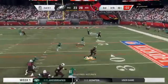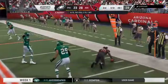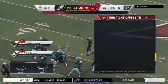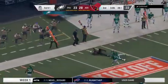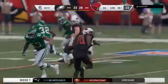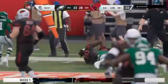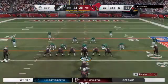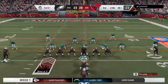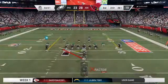To throw is Murray. It's complete to Hopkins. And this won't be enough to pick up the first. A gain of 2, 3rd and 1. That catch for his career is number 589, so 11 away from 600, but it also right now ties him with Hall of Famer Fred Biletnikoff. And we remember Fred Biletnikoff well because of the way he went about his business in catching the football. And we're seeing something similar here. Someone who runs precise routes, has excellent hands, and knows how to get the ball to the end zone.